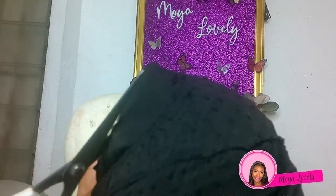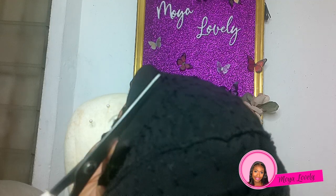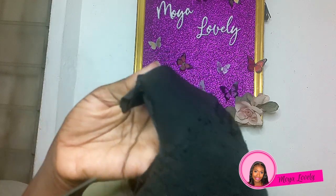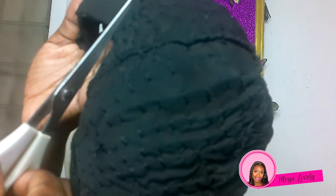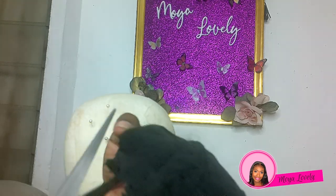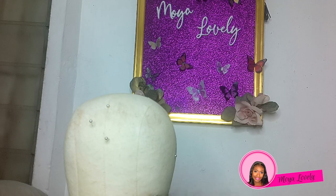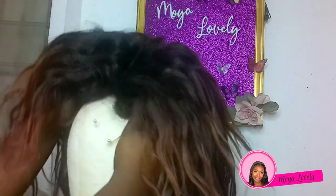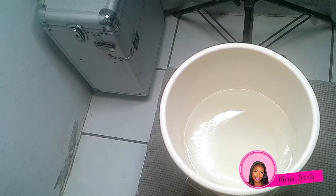show that lace. We're going to cut, and we're not cutting too close to the stitches of the closure. We're just giving it a little bit of allowance, but we're cutting out that space so that the lace can be shown, you know, it can show the lace. That's the whole point of it being there and all that jazz. And there it is, ready.